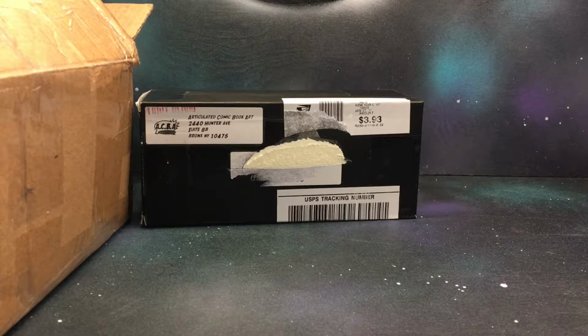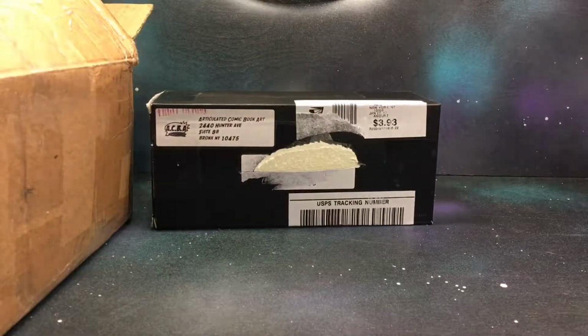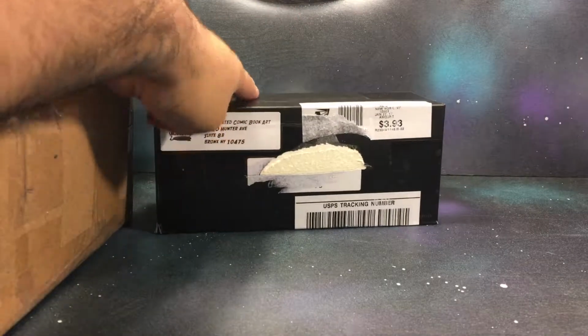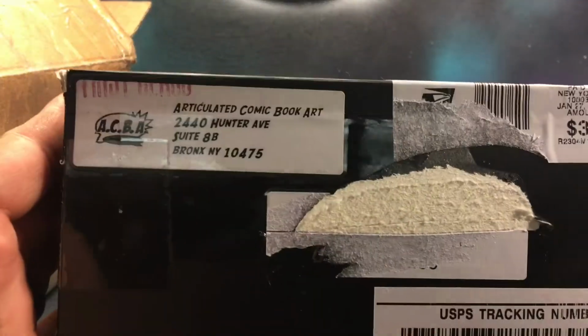Right here in front of me, the little black package is from Boog ACBA. You might want to check him out. I'll put links for his Instagram, but he's part of the Articulated Comic Book Art.